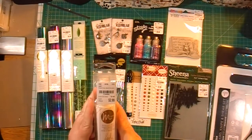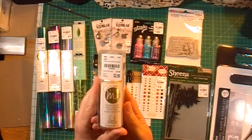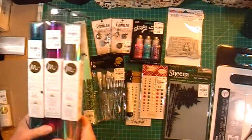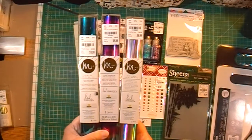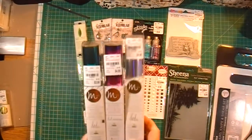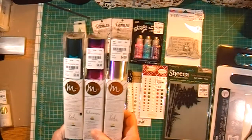I found some mink reactive mist. And because I found the mink reactive mist, this is $2.99. They also had some of the mink foil. So I got three colors, the three colors that they had. These are all $3.99. Well, this one is $3.99. These two are $4.99.